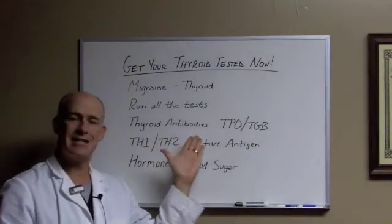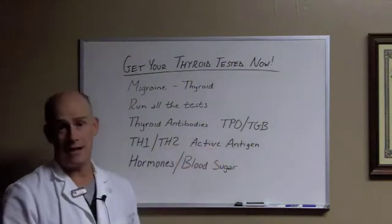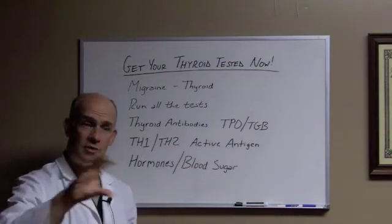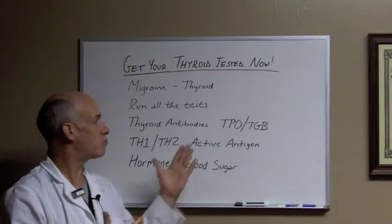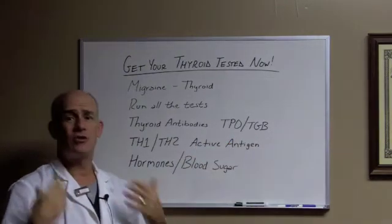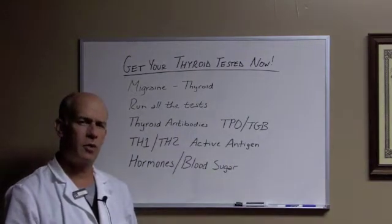The next thing that's not very commonly run is thyroid antibodies. If your thyroid problem is an autoimmune problem, that can be what's triggering your migraine headaches. And you'll never know unless you get these tests run. It's real simple. It's a TPO and a TGB antibody test. They're cheap. They're simple tests that need to be done. And it can uncover a whole lot of problems.